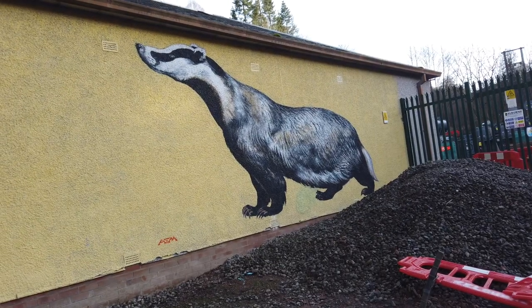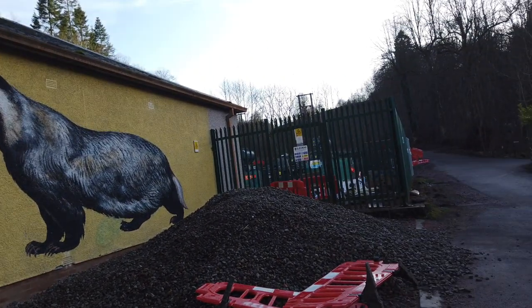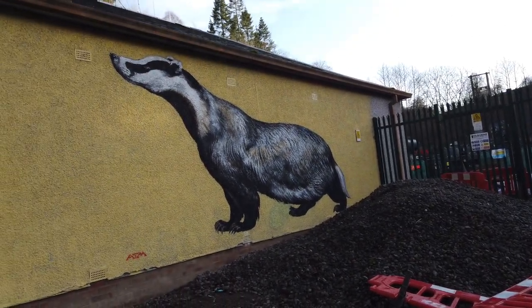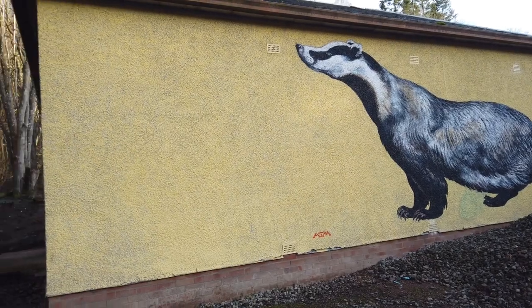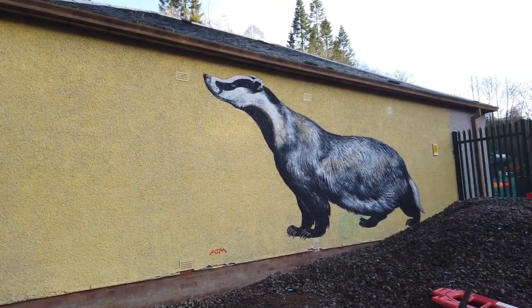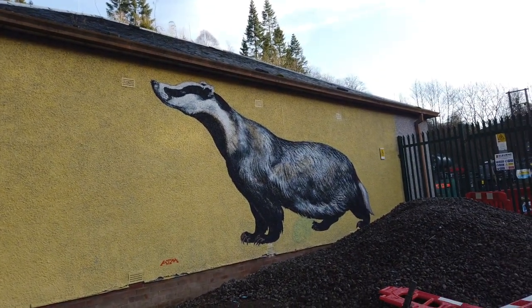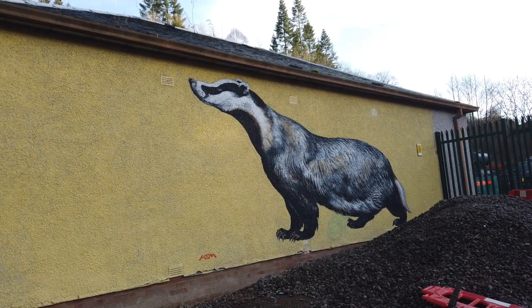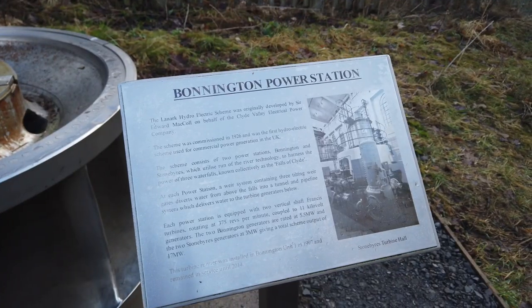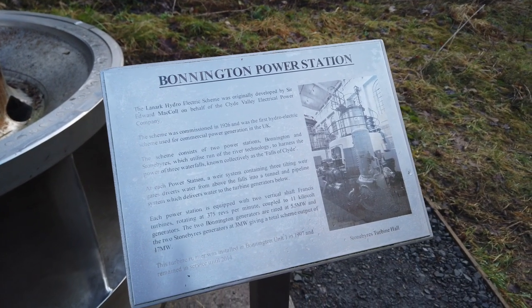This is the side wall of the substation. They've disguised it with a full-size wall painting of a badger. That's absolutely incredible. Aye, whoever did that, they've done a really good job. Well done. There's the Bonnington Power Station.